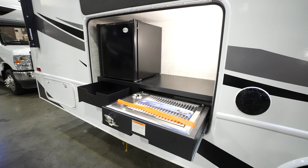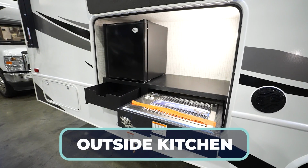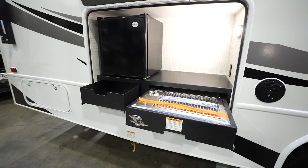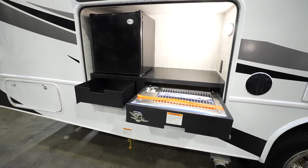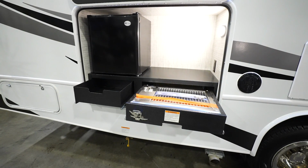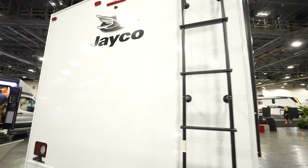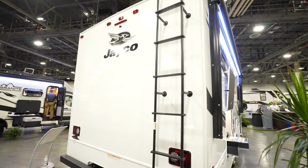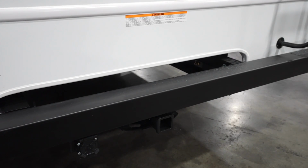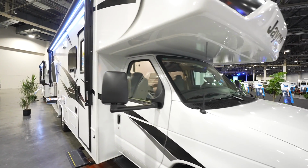And speaking of outside, how about an outside kitchen with the griddle? And not just any griddle, it's the Capital Griddle with Radiant-style heat cooking, which really gives you good, even heat. Plus, you got those metal countertops, little storage drawer, and to help keep your drinks cold, how about a mini fridge? On the rear of your 26M, you got a ladder that's solid mounted, just in case you want to get up on the roof and check everything out. Backup camera plus 4x4 sewer hose storage. And right there is that 7,500-pound hitch. Gorgeous on the outside, just like it is on the inside.